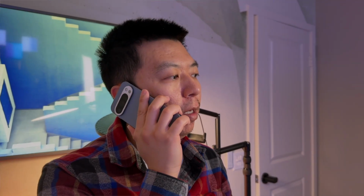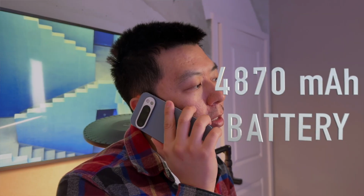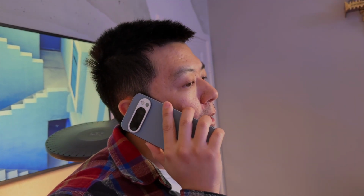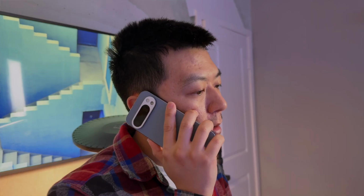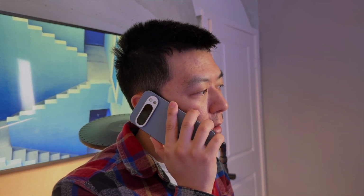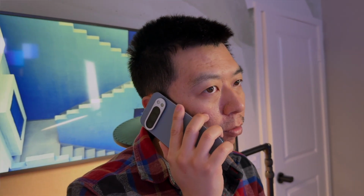Powering through with a 4870 milliamp hour battery, the Pixel 10 Pro doesn't have class leading longevity or anything close to that. I find the battery life to be average and just barely acceptable. I'm looking at a consistent 13 to 15 hours off a charge with moderate adult work life balance. Lots of emails, article reading, video streaming, smart home controlling, phone calls, text messages. Mind you, this is also without any heavy gaming involved in this data that I've been researching here.